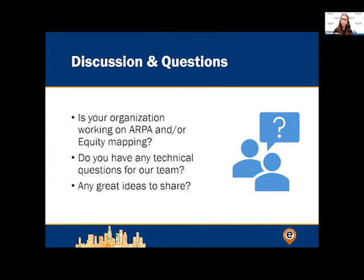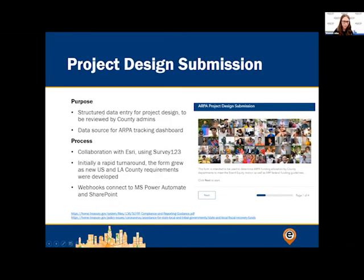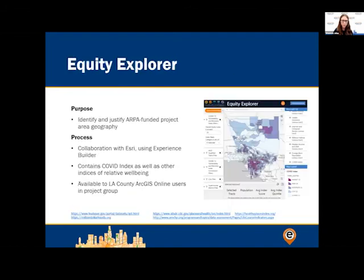Things like the Healthy Places Index, and these other indexes that exist out and about, like the Concentrated Disadvantage Index. So there are a few links there. And if you want a more comprehensive list, a lot of the stuff is public, so feel free to reach out to us directly.